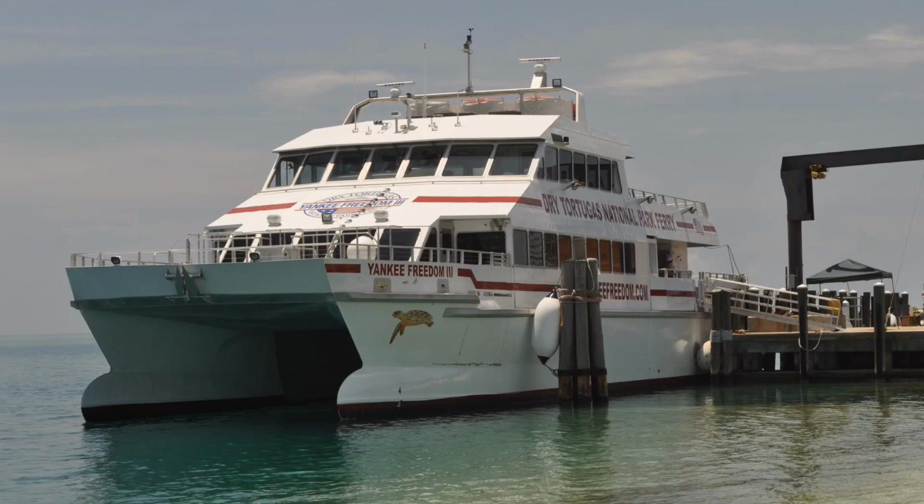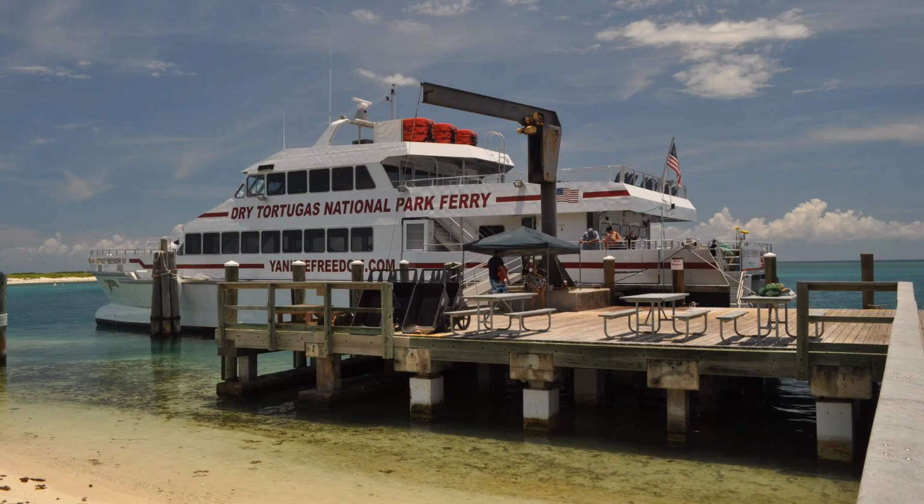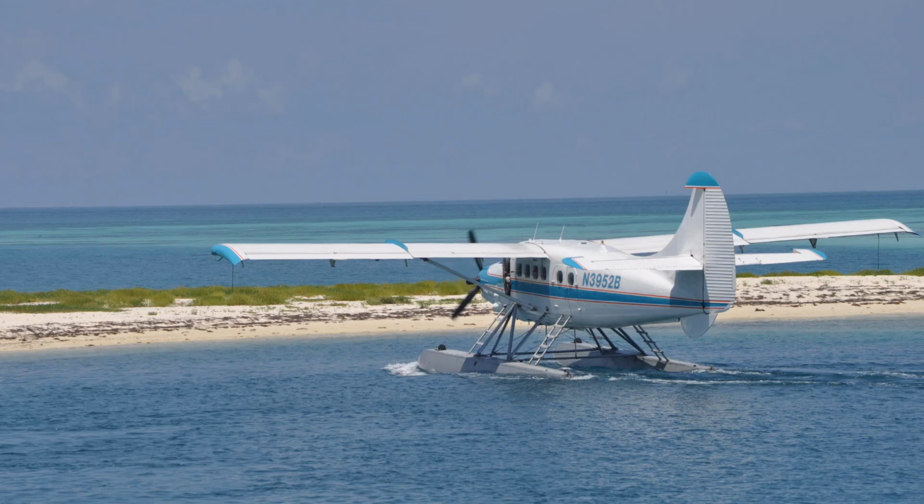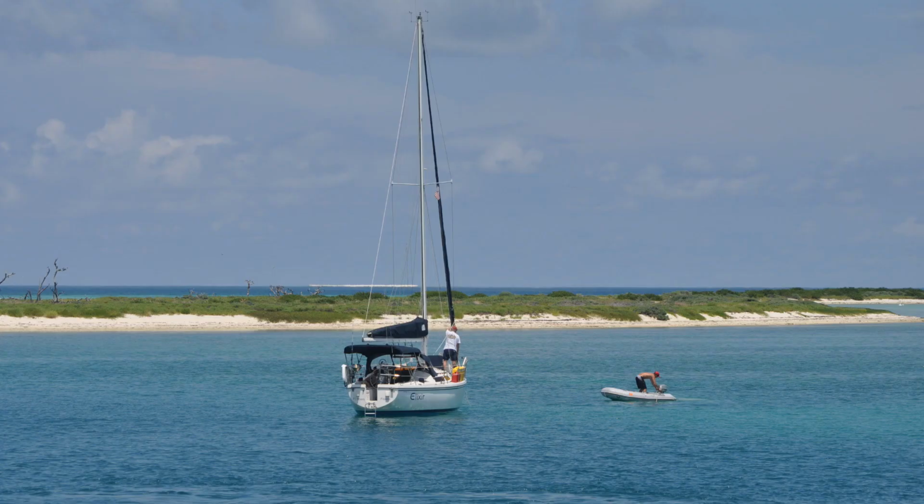There are several different ways you can get to Fort Jefferson. One of them is by the National Park Ferry. The other one is by seaplane. And the other way is to use your own boat.